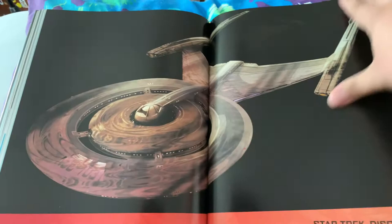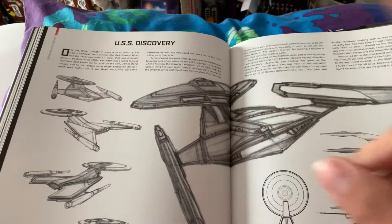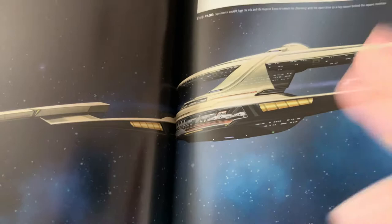And Discovery. I love Discovery. It's such a good show. I know people bitched about it so much, cried about how there's no story, it's junk, it's woke when it's not. Trek has been woke, as people like to call it, since the 60s, so yeah, check this out. Shuttle Bay! Come on. There we go.